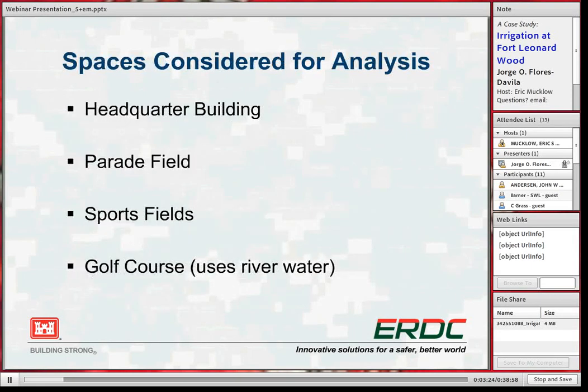So some of the spaces being considered for analysis, specifically in regards to the irrigation efforts, because they felt that maybe a lot of it's being lost through irrigation. So 4 specific areas were analyzed and used to see how much water is being used in those specific areas to then make a comparison of the total water usage for the installation. These 4 areas are on your screen: headquarters building, the parade field, the sports field, and the golf course.